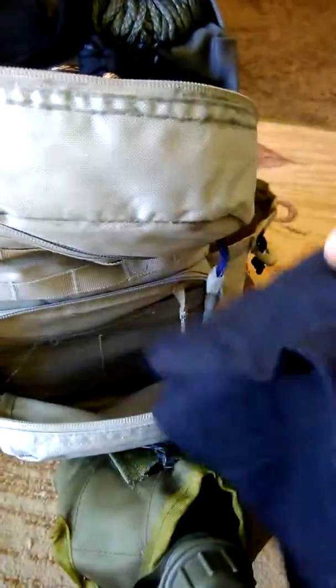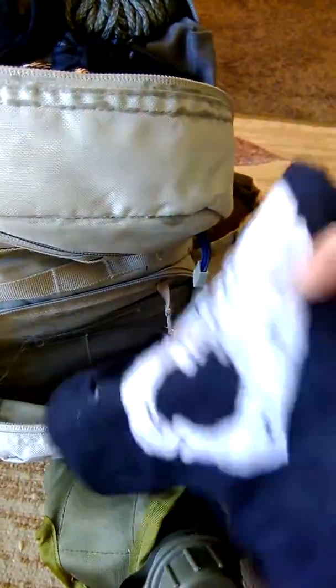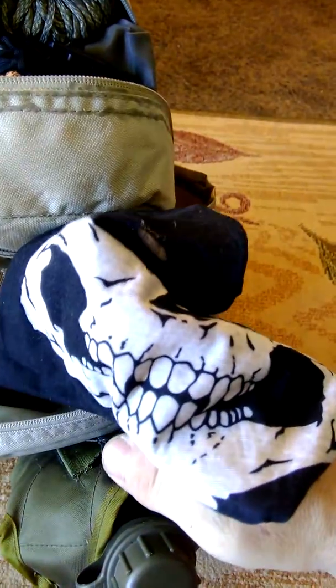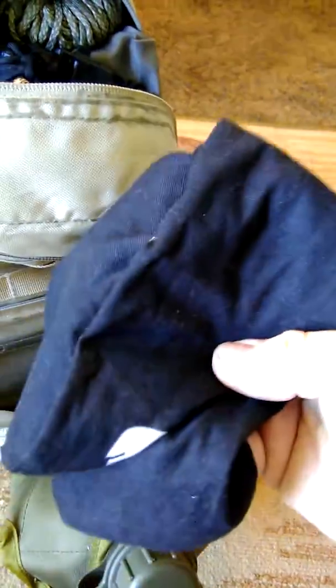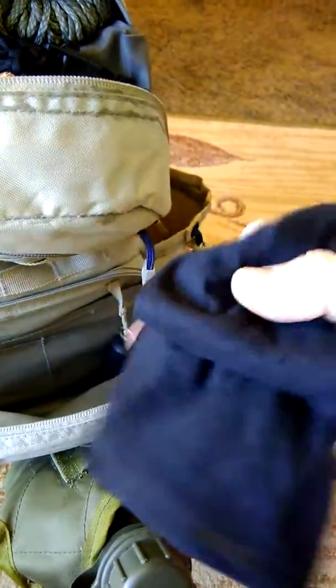Alright, cap, a little bit of concealment, keep the rain off my face. This is a face mask. I got the one that leaves an impression on you if I had to put it on for a reason, but hopefully that would never be the case. But it protects your face. Worst case scenario, it's small. 550 cord.